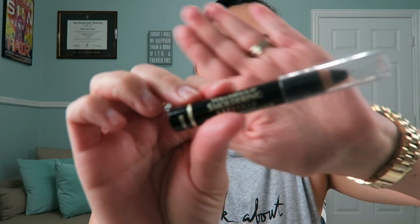And I'm gonna take that same deep plummy color that we used, Aphrodite, and bring it right under the lower lash line. And then I'm gonna take the color that's all over the lid, which was Artemis, and kind of connect it with that plummy color. And then I am going to take my L'Oreal Voluminous Smoldering eyeliner, and line my waterline.